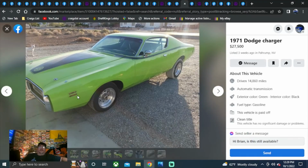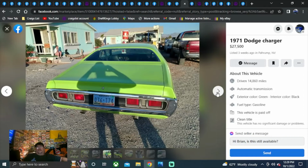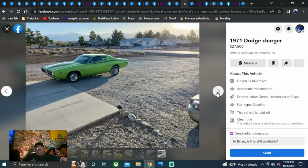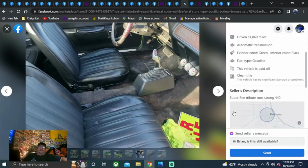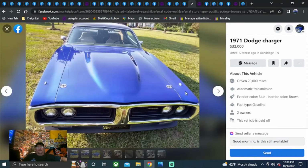This looks much better. So for another $2,500, I go check out this one. It's a 71 Dodge Charger for $27,500. Going to be in Nevada, 3 weeks. Down here for 3 weeks. This car looks great. Ceramic coated headers. Centerline drag lights. So the only bad thing about it was that it's an automatic. Yep. So I hate that it's an automatic. I had one of these. It would definitely have to be a 4-speed. Super Bee tribute. Runs strong, 440. $27,500 on that one. On to another one.